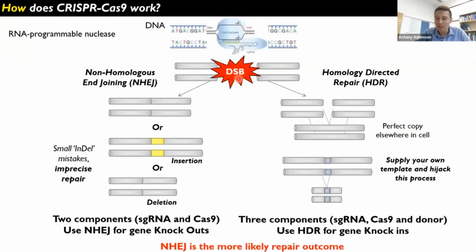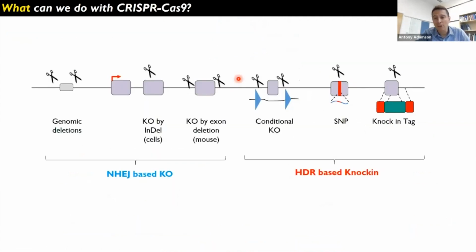So essentially, NHEJ uses two components, the guide RNA and the Cas9, and we use that for making gene knockouts. And HDR uses three components, the guide RNA, the Cas9, and a donor repair template, and we use that for making gene knock-ins. It is worthwhile highlighting that NHEJ is a far more likely outcome compared to HDR. But essentially, these are the kind of things we can do, and the kind of changes we can make with these processes.